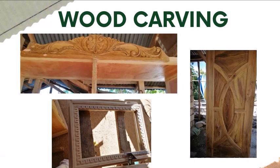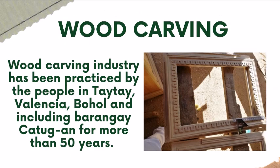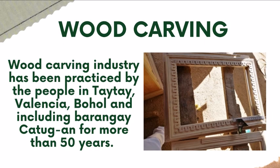Wood carving. This industry has been practiced by the people in Taytay and Barangay Katugan for more than 50 years. It has been said that this skill was handed down from their parents and was practiced until now; it is still existing and continues growing up to the present.